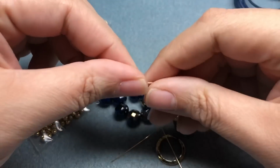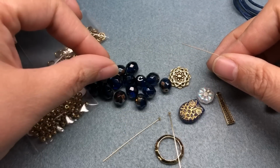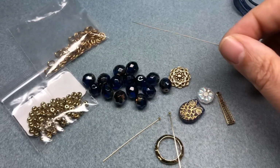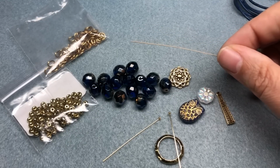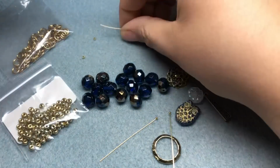And it's really, the stringing part is going to be super simple. I'm going to grab a crimp bead, and I'm going to crimp on to my button.